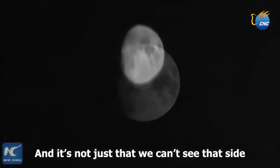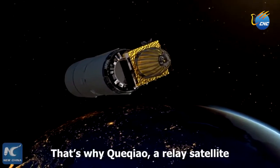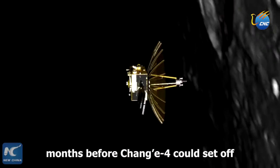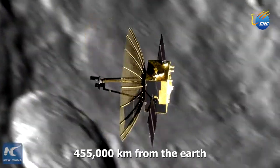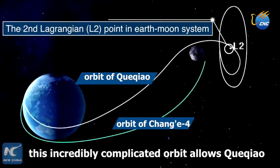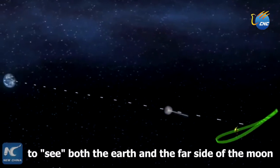And it's not just that we can't see that side, we can't communicate with it either. That's why Chang'e, a relay satellite, had to be launched months before Chang'e 4 could set off. 455,000 kilometers from the Earth, this incredibly complicated orbit allows Chang'e to see both the Earth and the far side of the moon.